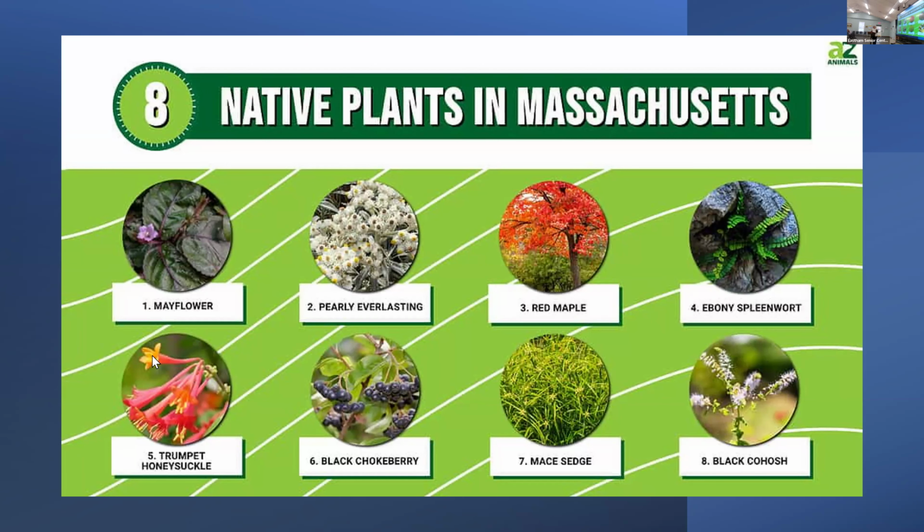Another native, although it's not a Cape Cod native, but it does well here, is the trumpet honeysuckle. It grows quickly and easily, and it really attracts hummingbirds, bees and butterflies. My sister has one by her house, and it's fun to watch the hummingbirds. They really love it.